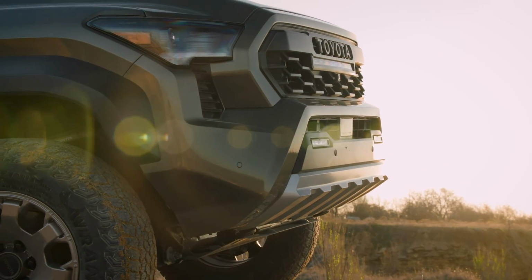So now let's hop into the brand new trim level for the Tacoma, the Trail Hunter. And the important thing to note about the Trail Hunter is that it's more of an overlanding type vehicle. It's not really the Baja fast off-roading that the TRD Pro is built for. So a little bit different flavor here.